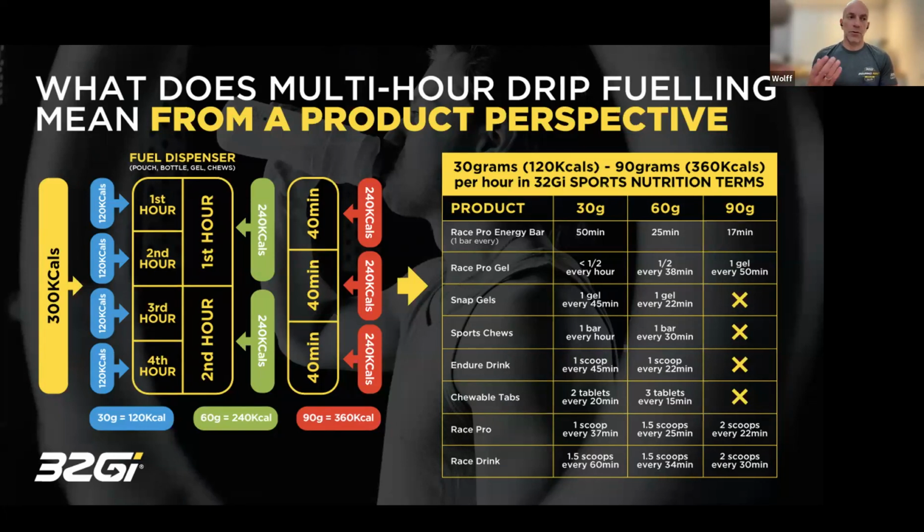I mean, recently we saw Kipchoge at Berlin Marathon. The guy's weight is in the 50 kilos. And he was consuming 90 grams of carbs per hour, which equates to pretty much close to 2 grams of carbohydrates per kilo per hour. That's huge. If you times your weight by 2, you can work it out.